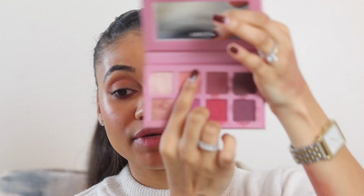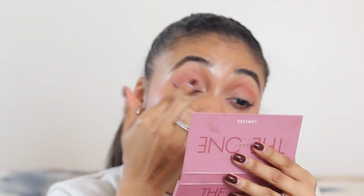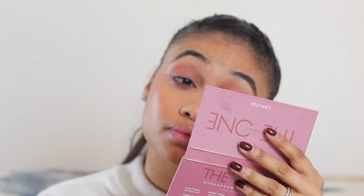Okay, so then next, I think I'm going to take more of this transition shade just on my finger, and I am going to put it all over my lid, easily, just like that. And I'm really into that right now. I feel like that looks good. Okay, so I'm really happy with how that's looking.